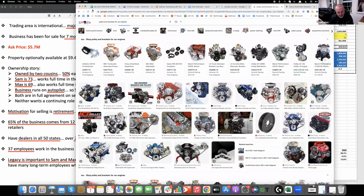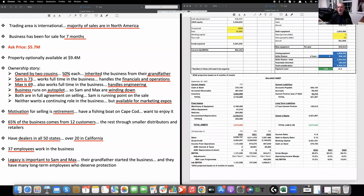Okay, so stable revenue, it's hovering around that 8 million and change mark. Gross margins are quite low, but if they're selling mostly through distributors, obviously you've got the distribution margin inside of that, so that would explain the 28% gross margin, quite stable. The operating margins are really good. 13% for a business like this is pretty good.